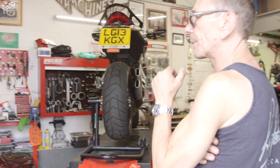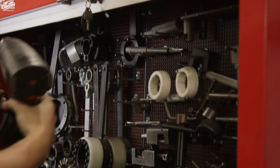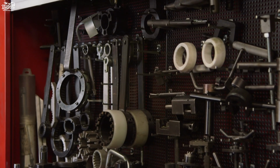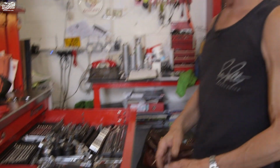So this is the working area. This is my working area. You can see the special tools on the wall. You can see what can only be described as a fully comprehensive toolkit. If we haven't got it, we don't need it. Everything we've got is to do the job that we do.